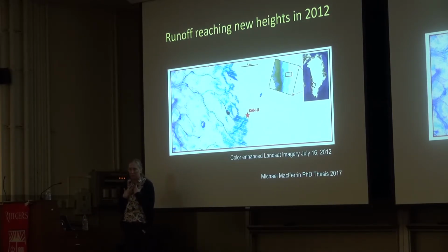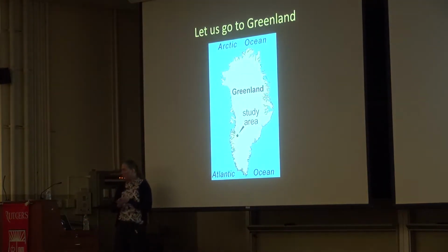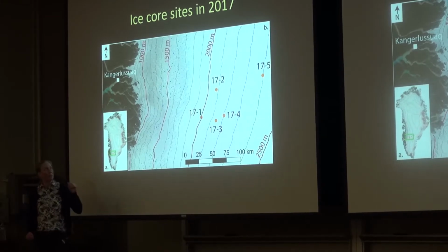So my research, I'm following the water on the Greenland ice sheet to understand how much of the water that melts on the surface makes it all the way to the ocean. And I start here, where for as long as we know, water has actually percolated down into the firn and refrozen instead of flowing to runoff. So now I'm going to share with you some of my field data. Following the water, my study area is here in southwest Greenland. And here is a detailed map of some of the data I'm going to show you.